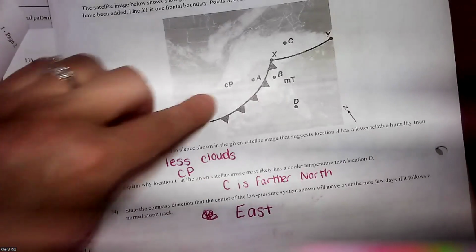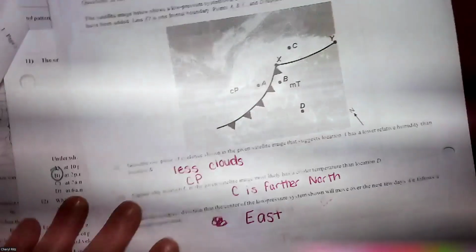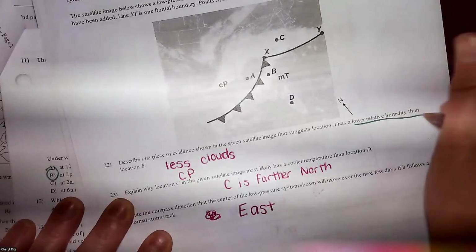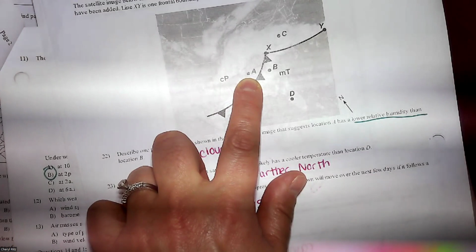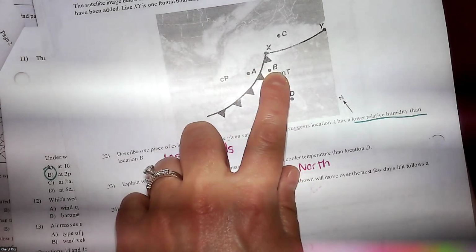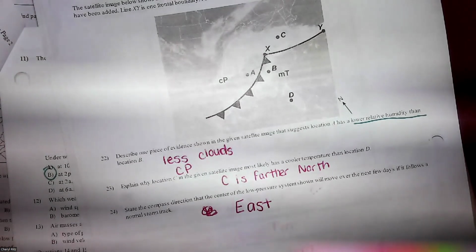This is where things went downhill. A and B, why is A? The question said lower relative humidity. It didn't ask why it was colder. So it has nothing to do with the cold front. Want to know how I can tell it's less humid at A? There's two good answers. The easiest is that A is cloud-free. B is cloudy. Cloudy days are more humid. You just told me that on the last page.